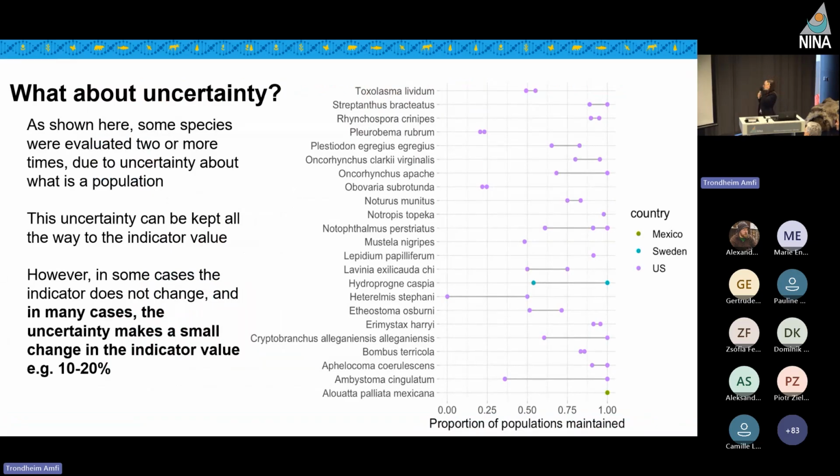What about uncertainty, you say? The Kobo form system allows each Kobo form to have a unique ID, which means that you can collect several Kobo forms for the same species. This allowed us to do multiple assessments for species where there was a large degree of uncertainty. For example, you might have one expert who says this should be considered one population, and another expert thinks this should be considered two populations. Then you can do an individual assessment for both those alternatives, calculate the indicator value, and then take an average. Overall, we found that when doing this for some individual species, there is a large difference in the indicator value, but in most cases this only resulted in a very small change.